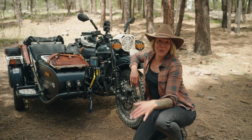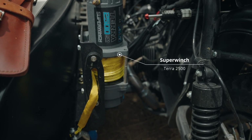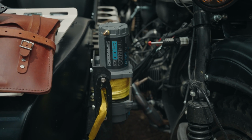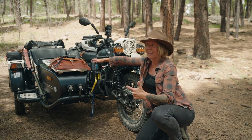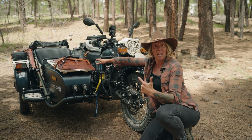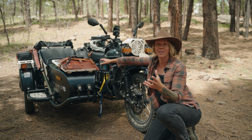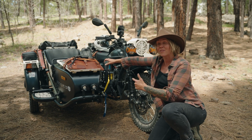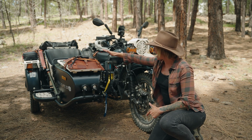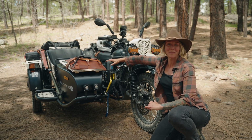What would a sidecar motorcycle be without a winch? And this year we've got the Superwinch Terra 2500. It's rock solid. It's an ATV style winch, and it's perfect for a vehicle of this size. It is mounted onto Kalaber Creations hitch mount, which is frame mounted. So this winch, if you're winching the motorbike out, is securely fastened to the bike. And the winch itself has a ton of pulling power. I look forward to the day when I can pull a Jeep out of a ditch with it.